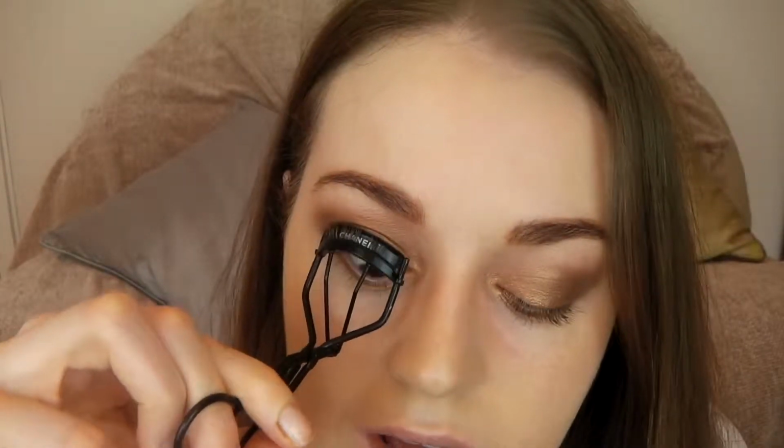I'm now going to curl my eyelashes and I'm using my Chanel eyelash curlers. I'm just going to give them a really good curl right at the base, and then a good curl in the middle and a good curl right at the tip, and that just gives you a really lovely curl.